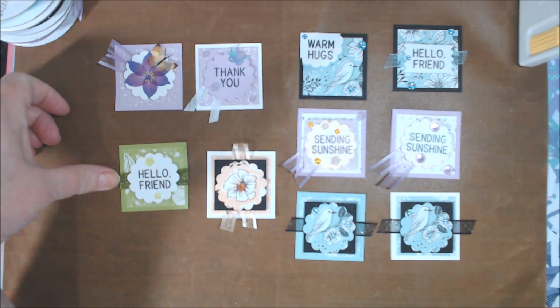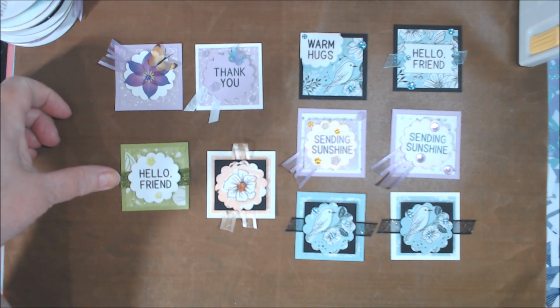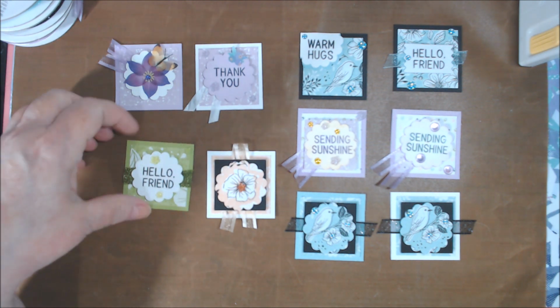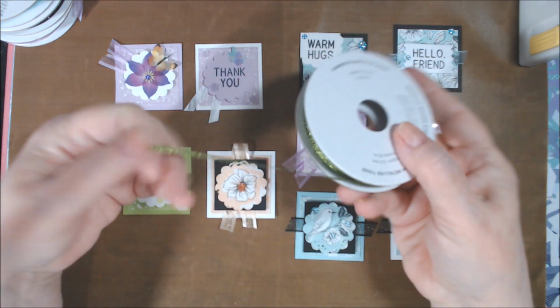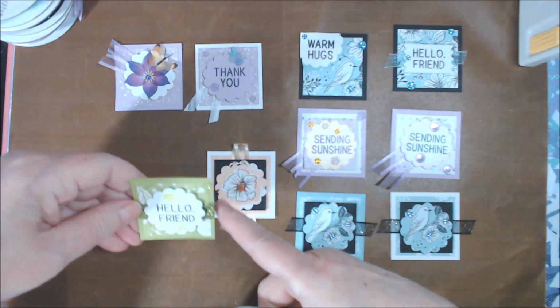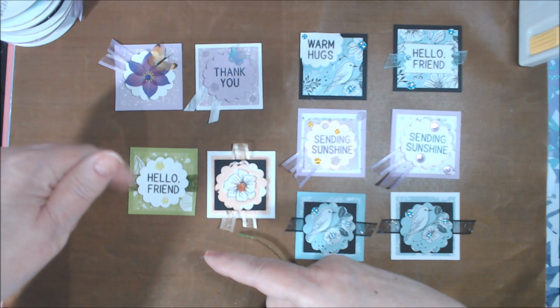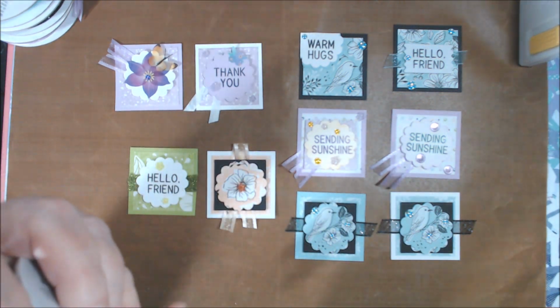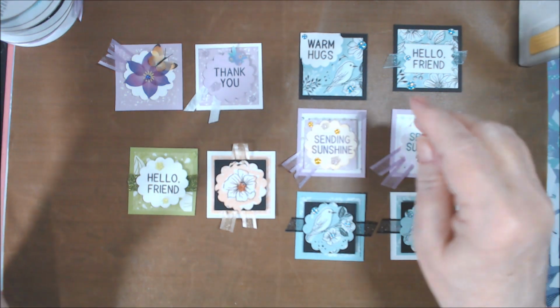And then this is actually Parakeet Party Color. All I did was glue down like five strips going across because it's really thin. I didn't want to wrap it around the base, but I also didn't want to do the banner thing like I did on the other ones mostly.